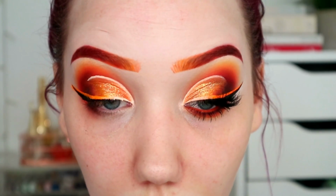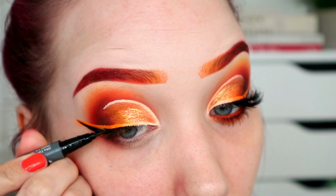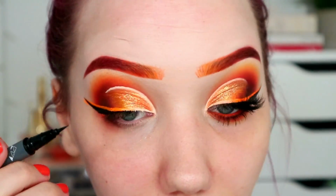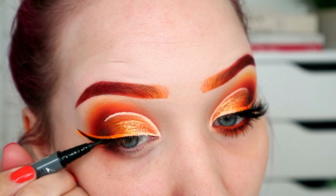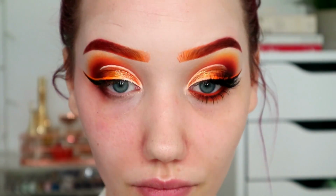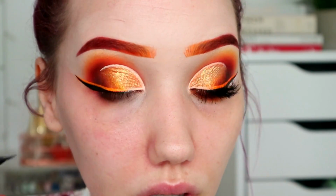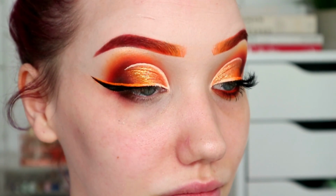I'll go back in with my Ofra. This time being way more careful. I cannot recommend this eyeliner enough either. It's so good. And then I can just get rid of that line down there. Yeah. I think once I've got my lashes on, this will look nice. I could sit and fuss with this for hours and I really don't want to.